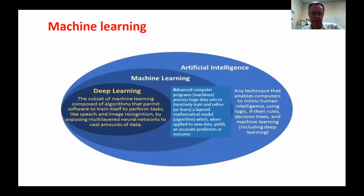So as Joanna mentions, what is machine learning? Well, it's basically taking advanced computer programs, they're the machines, and then processing these huge data sets that we have now available to us and using those to iteratively train and refine or learn a layered model or algorithm, which when we apply it into new data, hopefully yields an accurate prediction or an outcome. And under machine learning, we now talk about deep learning, which is a subset whereby we apply multi-layered neural networks to large data sets to perform very complicated tasks, such as speech or image recognition, and where the algorithms actually, the software itself, learns to train itself to perform tasks.